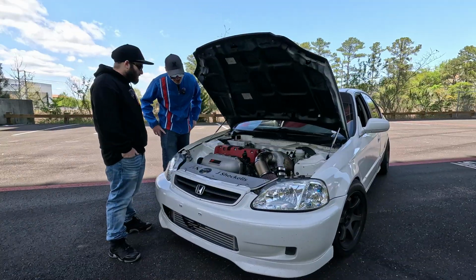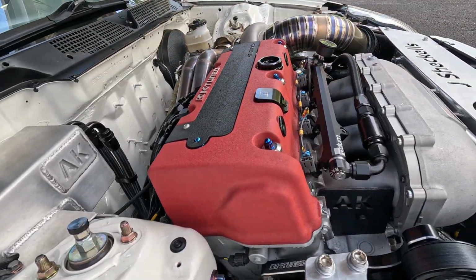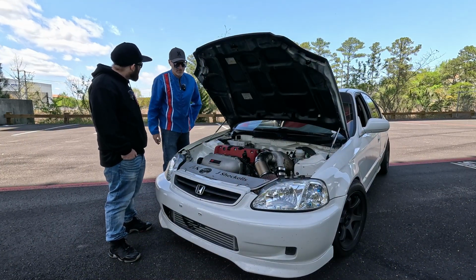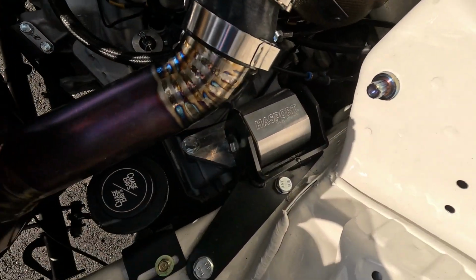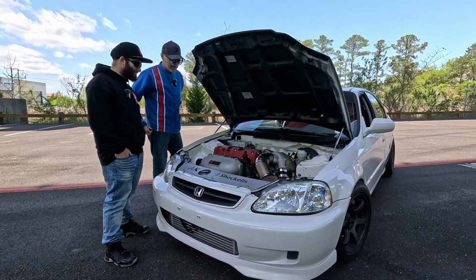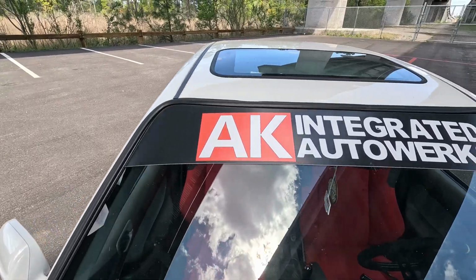That's crazy. Skunk2 intake manifold. I like the K-Tune valve cover here too. It's clean, dude. Billet motor mounts. I like the K-Tune bracket that you have and tensioner. It's all about the little stuff, like I said. The intake tube itself and the intercooler piping, this isn't like a budget build hack job. You can just tell by looking at that alone. Yeah, it's definitely not a budget build. Yeah, I can tell you that for sure. And my guys over at AK, they blew it out the park.